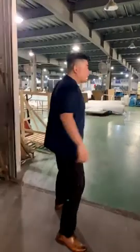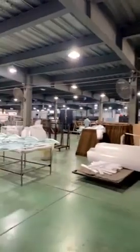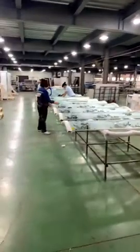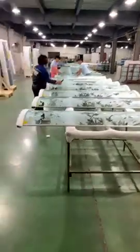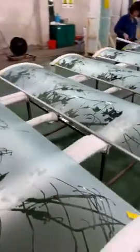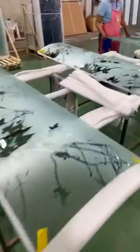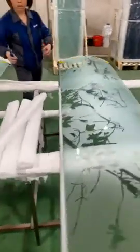And here, we come up to our shower cabin production line. You can see the glass of the doors. We have paint on it. It looks really nice, so fresh and natural.